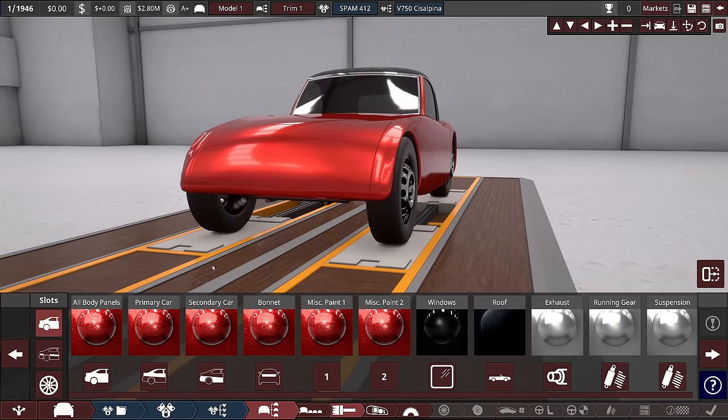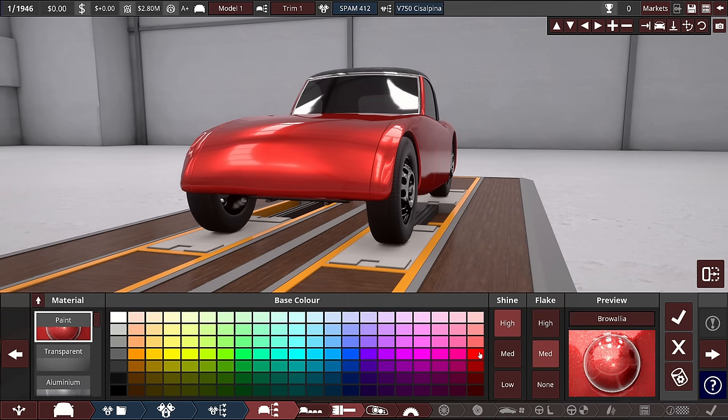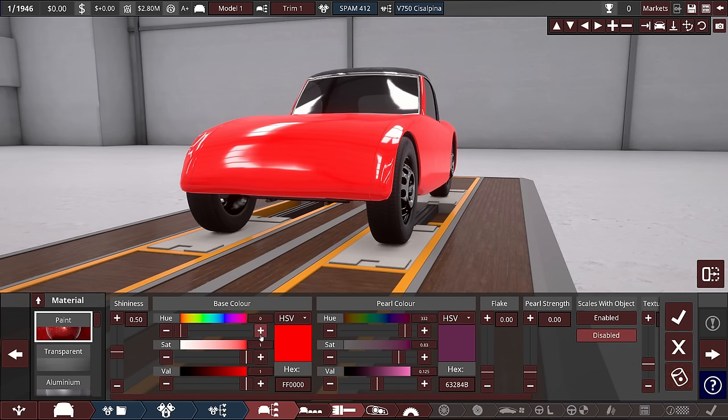So on the way to painting, we'll definitely make a new paint for this, a very specific Gisalpina paint, and this is mostly red, a little flake, and medium shine, because we don't have very good painting equipment. Yeah, it always has a little bit of an orange touch.